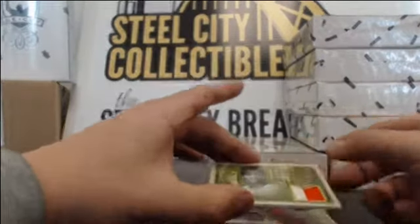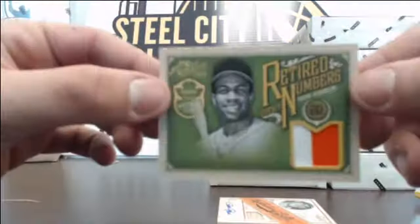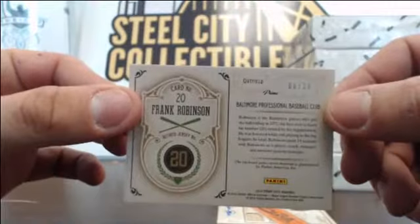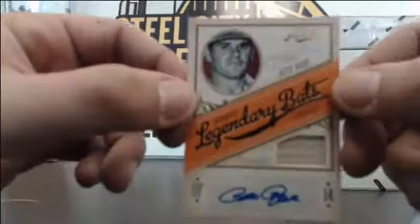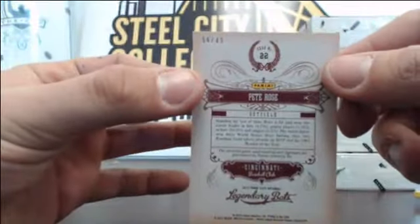Starting off, we have a retired numbered jersey card, Frank Robinson, numbered 8 of 10. And our next card, Legendary Bats Relic Auto, Pete Rose, numbered 4 of 49.